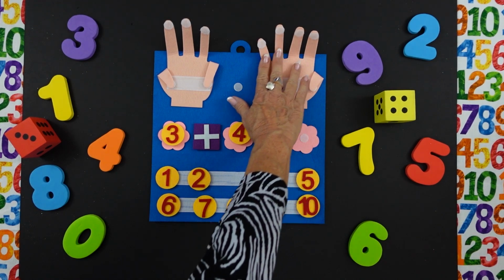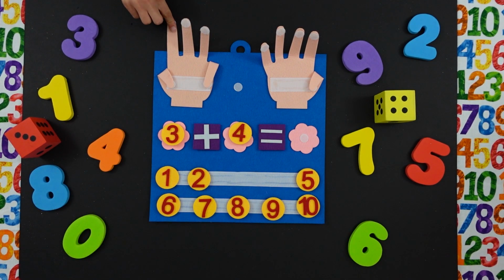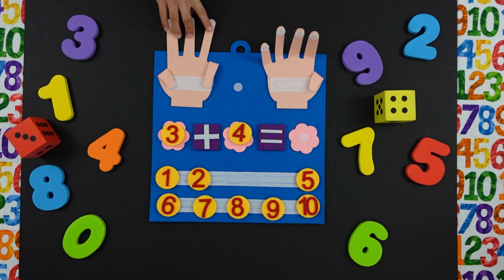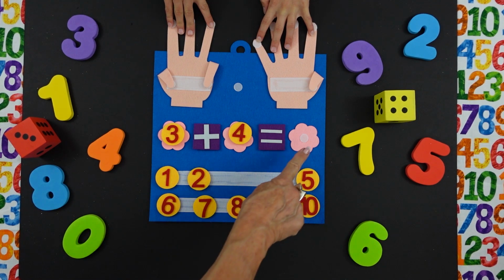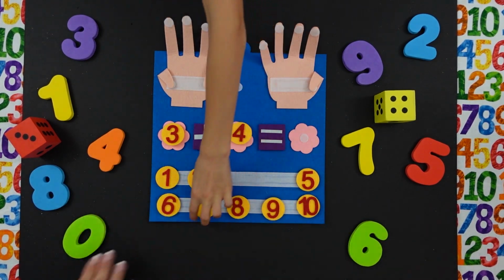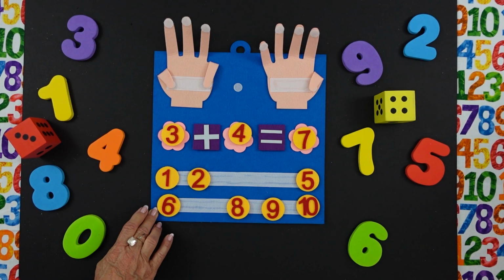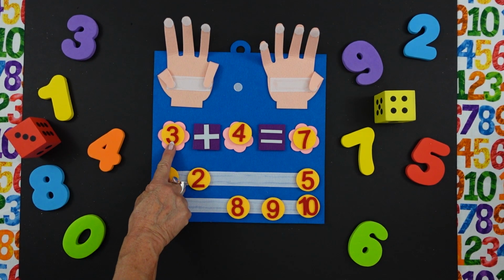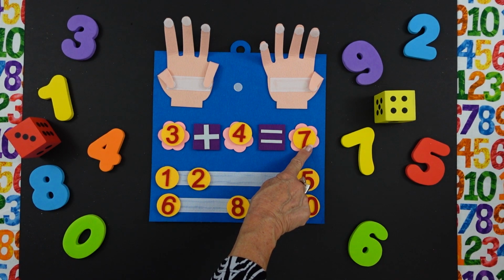Isabella, can you count all of the fingers starting on the left? Sure. 1, 2, 3, 4, 5, 6, 7. So what number are we going to put there, Isabella? 7. That's a girl. All right, Jonathan, can you read this addition sentence? Ready? 3 plus 4 equals 7.